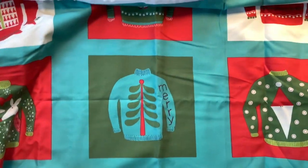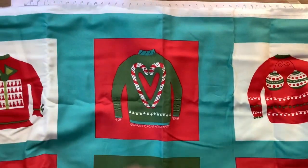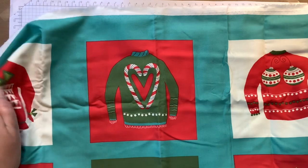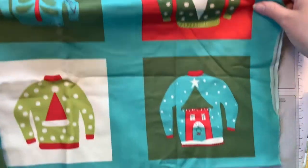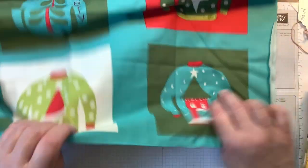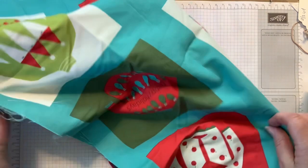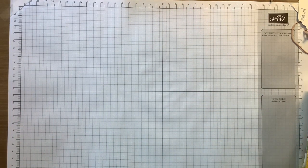How cute is this? I don't have anything like this. I have a lot of Christmas fabric. I didn't need to buy a darn thing, but really, for $6, yeah, so I got that. So those three pieces were from the remnant bin.